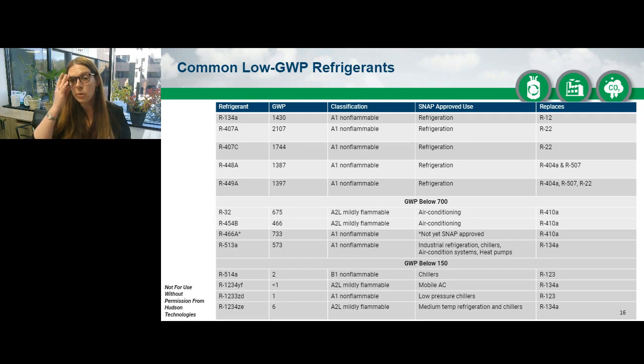466A is a refrigerant that is not yet SNAP listed, but we expect SNAP listing later this year. It's going through the approval for EPA. 513, again, is generally used in chiller applications to replace 134A, so comfort cooling, industrial refrigeration chillers, all of those applications. It is currently commercially available. Again, you'll see 573 GWP versus 1430 GWP of 134A, hence close to 3 times lower per pound.